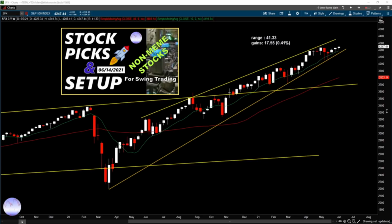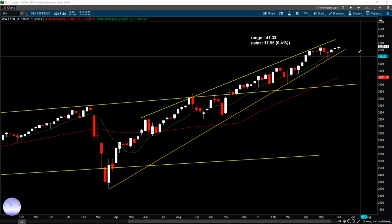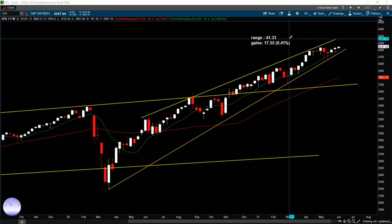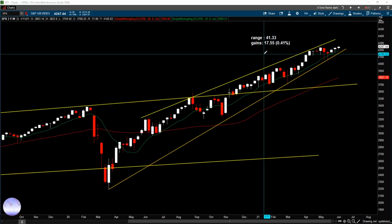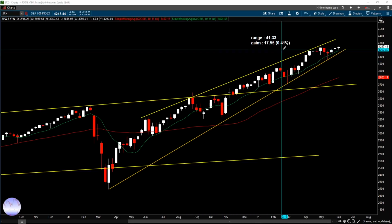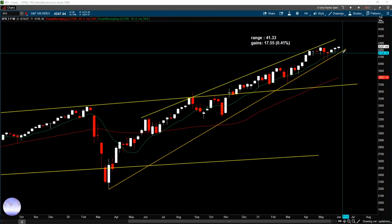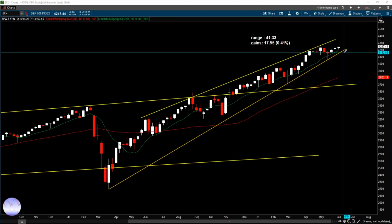Now let's go take a look at the S&P 500 and the market. Let's start off with the weekly chart for the S&P 500. As you can see, I put down the range here for last week. It was only 41.33 points, and it gained 17.55 points or 0.41%. Looking at the candle, the range is relatively small, even by recent weekly standards.